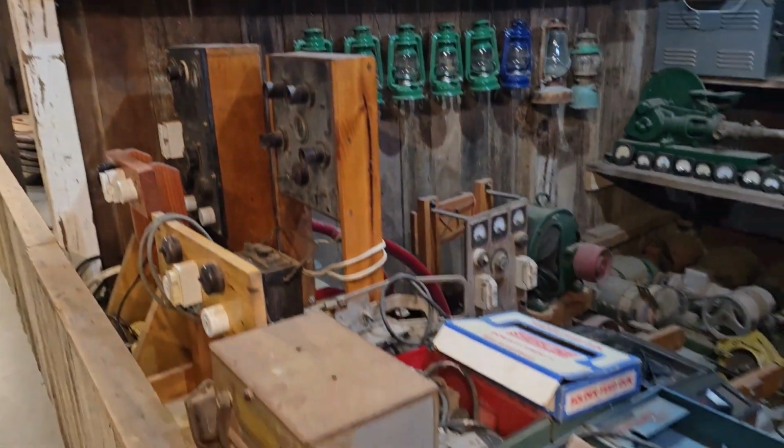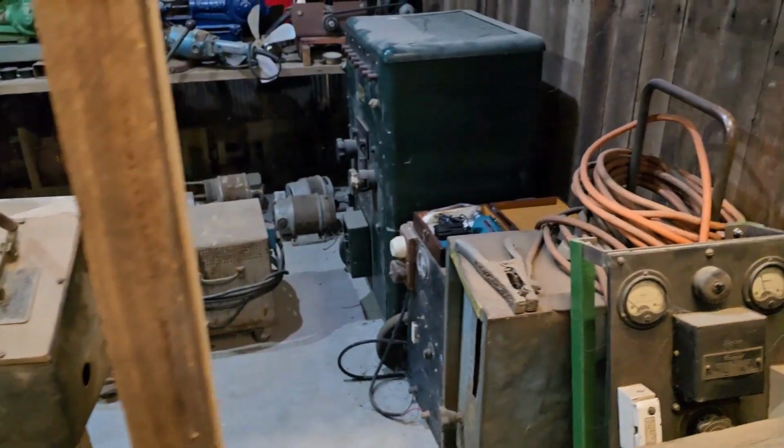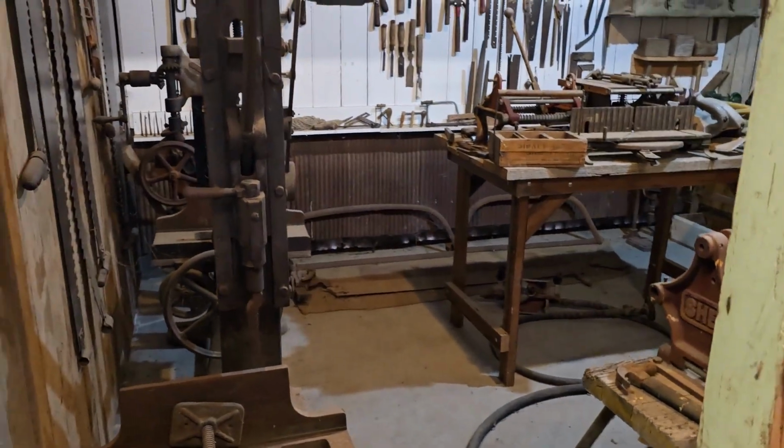Everything has a spot in this place. So I think you could get any random thing and bring it in and they'd have a room for it. I mean, they've got a room for Ackland stuff, so my sign was right at home.